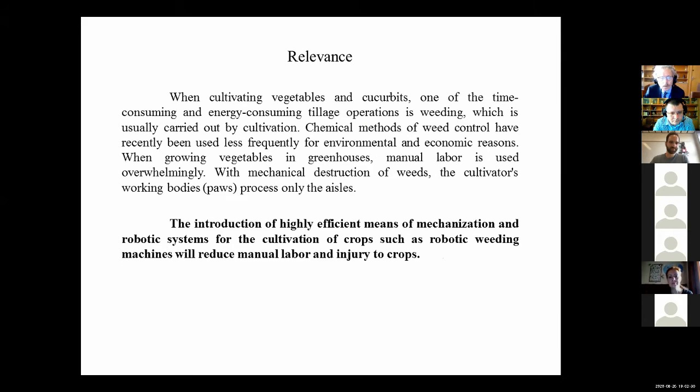Slide 2. When cultivating vegetables and cucurbits, one of the time-consuming and energy-consuming tillage operations is weeding, which is usually carried out by cultivation. Chemical methods of weed control have recently been used less frequently for environmental and economic reasons. When growing vegetables in greenhouses, manual labor is used overwhelmingly. With mechanical destruction of weeds, the cultivator's working bodies process only the inputs. The introduction of highly efficient means of mechanization, robotic systems for the cultivation of crops, such as robotic weeding machines, will reduce manual labor and injury to crops.